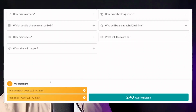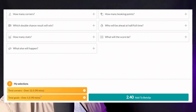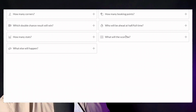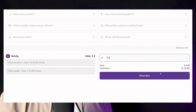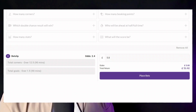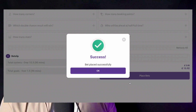Yeah, you know what? I'm actually quite happy with this bet. I'm going with the corners, and I'm going with goals, and we're going to leave it at that. And like we said, we're going to bet our winnings from the previous game, which was 5.8, which will give us a total return of 13.92. And as always, if we do win this bet, this is the next amount we're going to put into our next bet. So let's secure that. Let's place this bet, and it's done. So yeah, that's my bet.